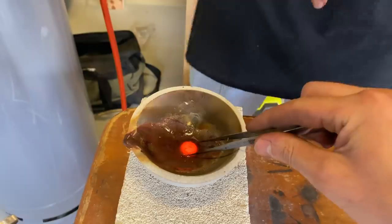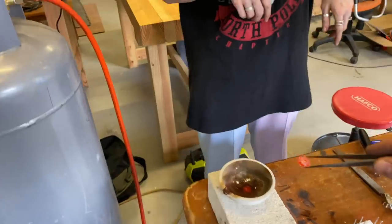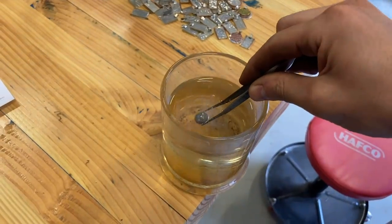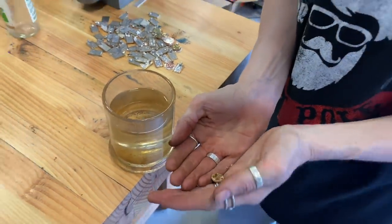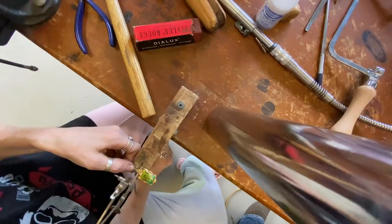Special bed-in button. Spicy button. Spicy button go in the water. Suddenly, cold button. Oh my god. Can you believe this was once a spoon? Not anymore. Not anymore.